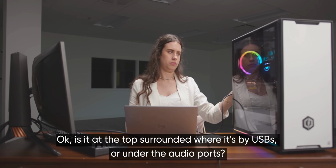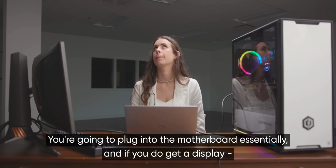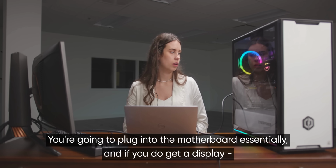Okay, is it at the top where it's surrounded by USBs or under the audio port? Whoa, what a great description. Nice. Okay, I like this guy after all. You're gonna plug into the motherboard, essentially. And if you do get a display, because this has integrated graphics, you can use this to make sure the GPU is the problem. Yeah. And if it's not, then we can move on to something else.